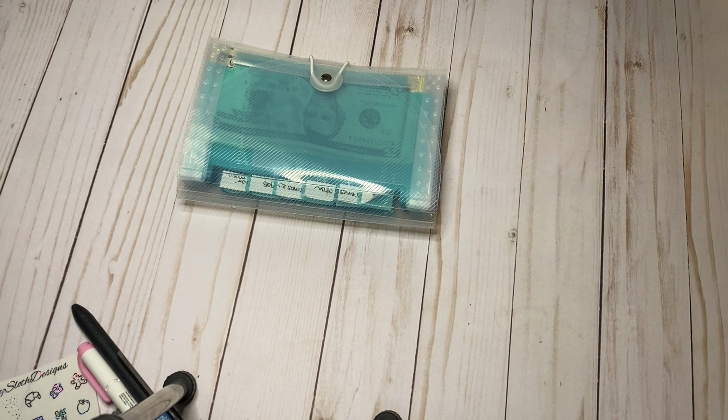Today's video is going to be another video on my cash envelope system. Now, it's not going to be a cash stuffing video, which I'm sure is what you guys were looking for. I did not do a video of my cash stuffing for my second check in December, purely because I was running around like a crazy person before Christmas, and we actually got paid the Friday after Christmas, and there was just a lot going on.